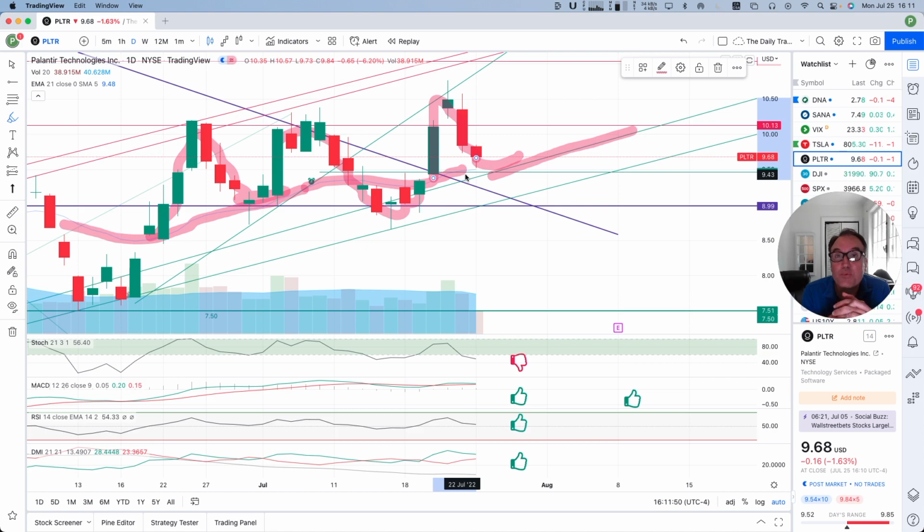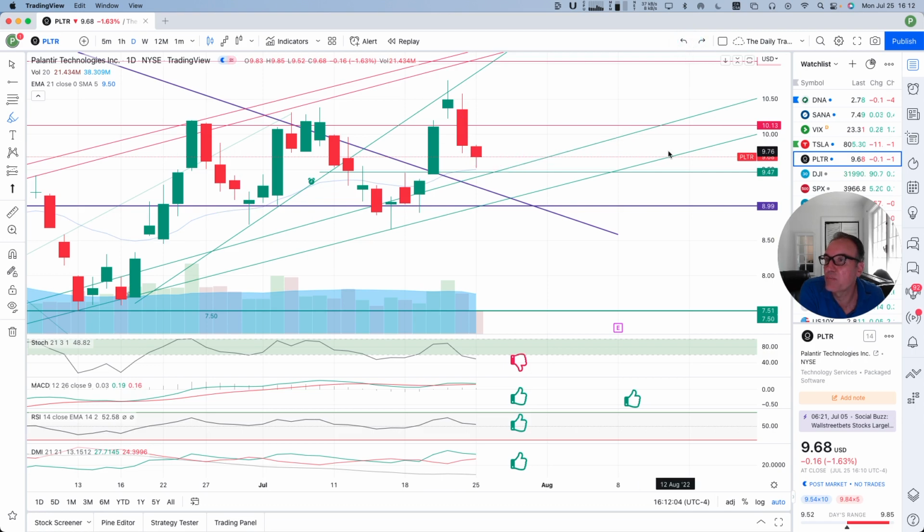The more supports we have, the better our conviction will be when we are going to want to take a trade. So this is something that you are going to start seeing on my charts, so don't be surprised.